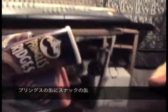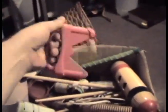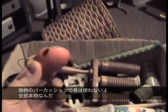I've got the toy box. Yes, you have been listening to a Pringles tube. Cheese snacks there. Cheese snacks. Hello! Echo singing. Castanets. No rubbishy old sample percussion for me, all real.